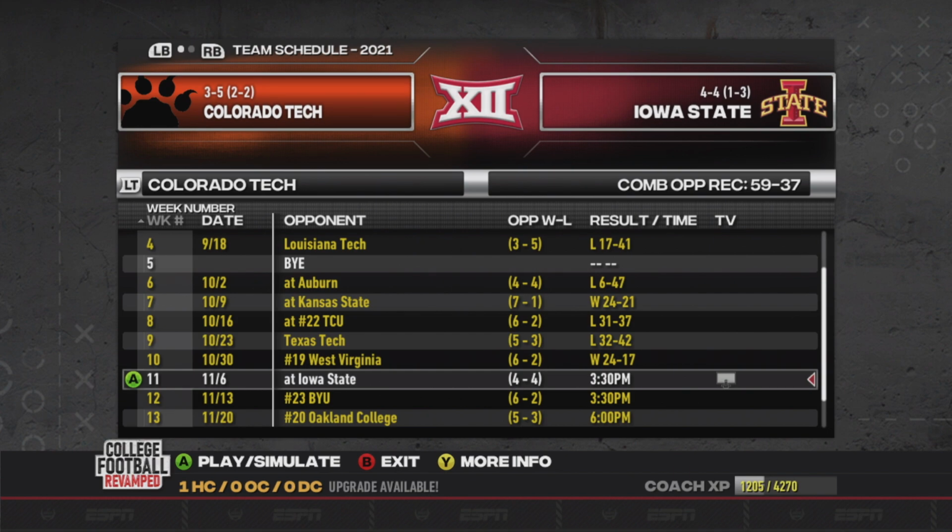So next episode will likely be a doubleheader. It's going to be Iowa State and BYU before our rivalry game versus Oakland College. They are 5-3 and a top 25 team as well. So we'll see what happens these last few games. We are tied with the conference, at least division lead, 2-2 in conference, but we have the worst record by far, 3-5. So we'll see how the last few games go in the conference play.